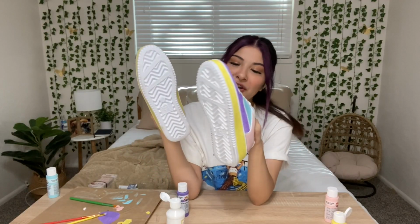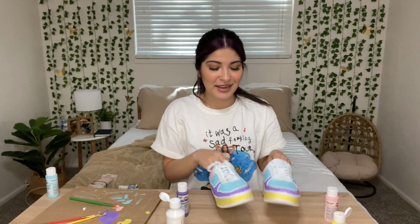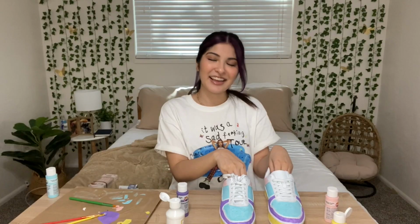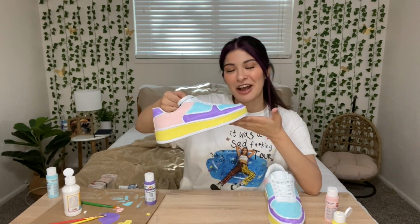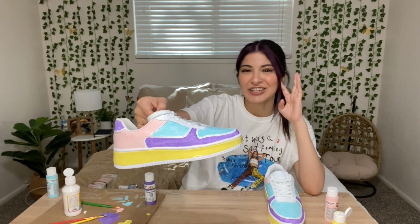Honestly though, if you are creative, I feel like you could make some super cute shoes with this little project, but I'd recommend a better color scheme than this. I was going for a pastel color type of shoe. It's fine. Okay, you know what? They kind of look like clown shoes. The more I look at them, they look like clown shoes. I don't know. Comment down below what you rate my shoe. It doesn't look bad, but it also doesn't look good, you know? I don't know what it is. I'd give this little project a 7 out of 10.